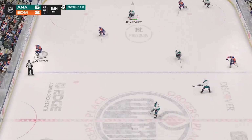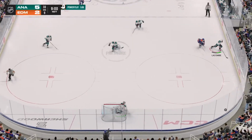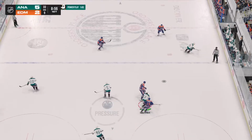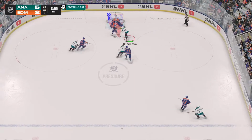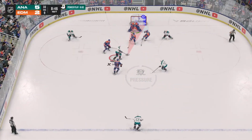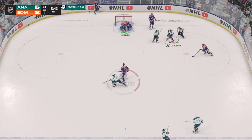Slides it diagonally to Ekholm. Carries the puck through the neutral zone. The Ducks gain possession. Time winding down here on this power play. They'll get a fresh set of legs here for this one last burst. Drives to the paint. Decides to think about it. On the back end. Oh, big time save by Skinner.